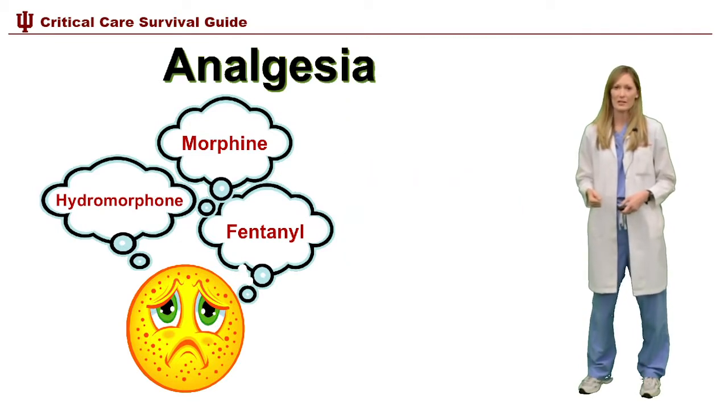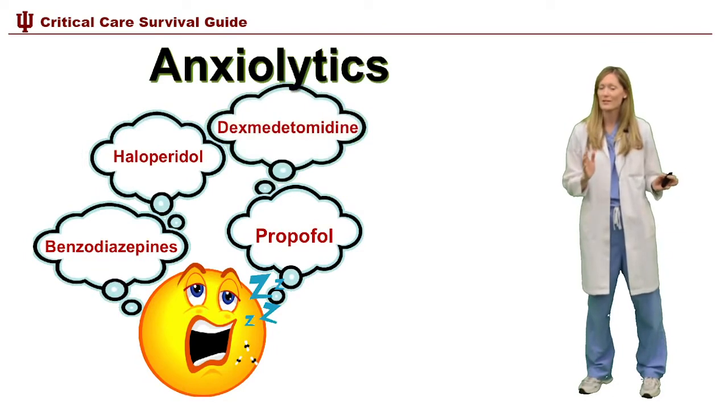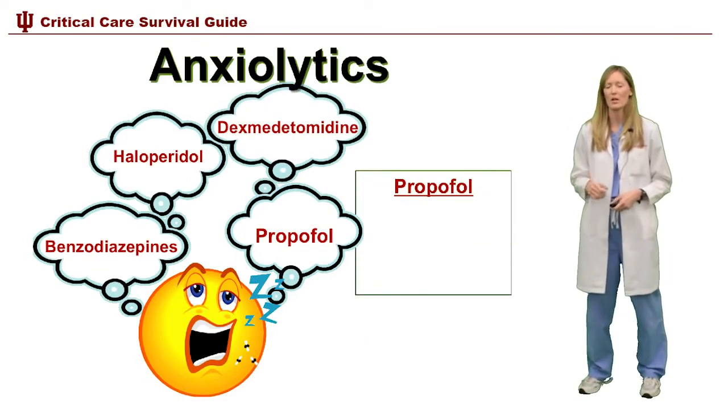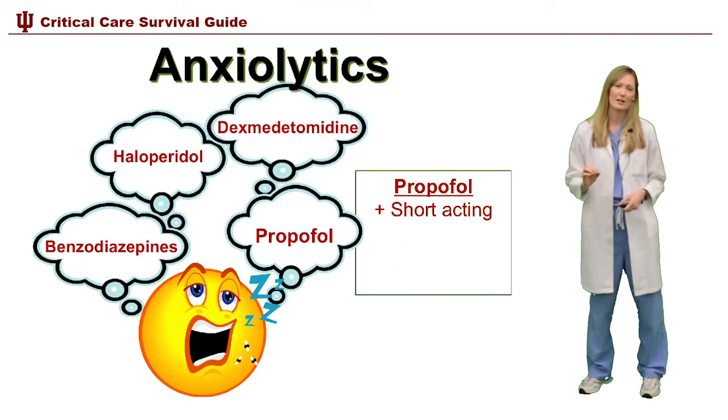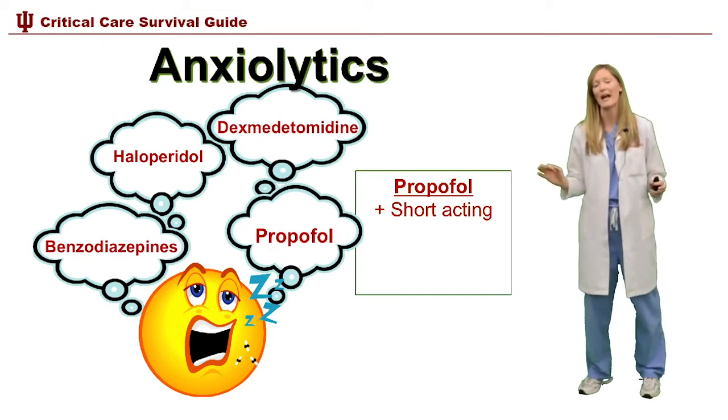Let's move on to anxiolytics. It gets a little more tricky here. As you can see, there are lots of choices for anxiolytics in the ICU, but we'll start with my favorite, which is propofol. Propofol is a great medication in the ICU because it works for a large number of patients and is very quick acting.